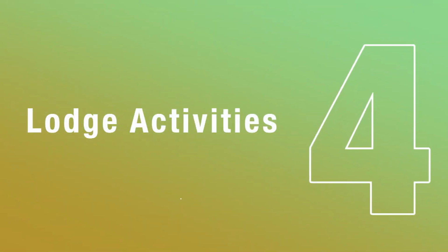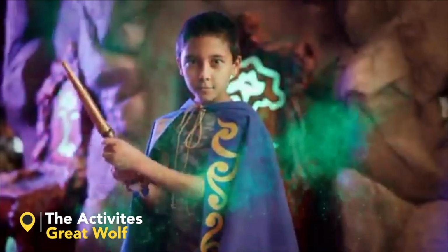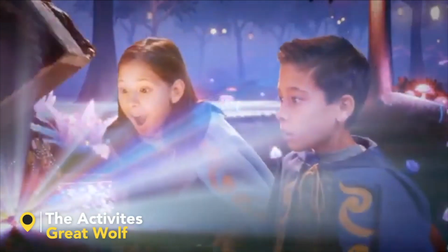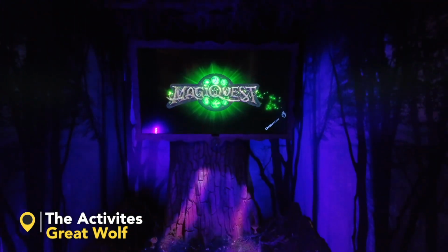Tip number 4, familiarize yourself with lodge activities. Great Wolf Lodge is not just about the water park. There are a lot of activities and attractions within the resort, such as arcade, mini golf, ropes courses, and more. So take some time to familiarize yourself with the activities available and plan your itinerary accordingly. Some activities may require additional fees and reservations, so it's good to know in advance to avoid any disappointment.